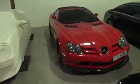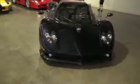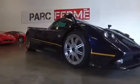SLR Roadster in red, you do not see those often, and it looks so good. Under here we have, I think, two Carrera GTs, one here, one there. Anyway, absolutely stunning. And this is the car over here that we're going to be taking. This is the bit where I slap myself in the face. Behold!